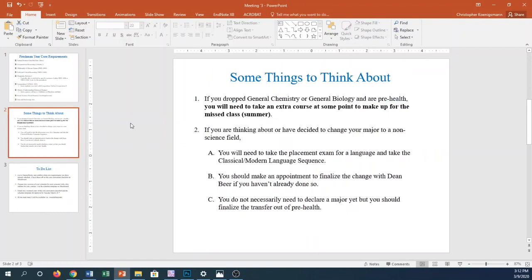Now, a couple of things to think about as we're going through here. If you dropped Gen Chem or Gen Bio and you are pre-health, you should think about taking a summer course. You may be able to get away with not having to take it by number of credits, but if you take a summer course this summer, that may allow you more flexibility as a junior or senior to take another course. So my recommendation would be to take a summer course if you dropped out of one of those two courses.